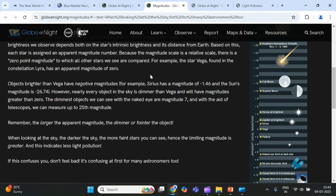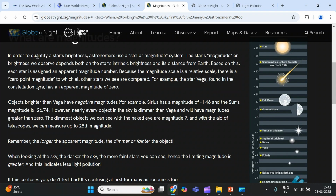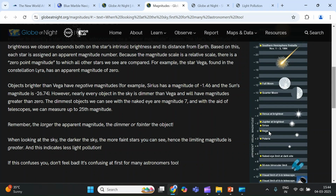So we can see here at the same website that in order to quantify a star's brightness, the astronomers use a stellar magnitude system, and this magnitude or brightness that we observe depends both on the star's intrinsic brightness and its distance from the earth. And based on this, each star is assigned an apparent magnitude number, and because this magnitude scale is a relative scale, there is a 0 point magnitude. For example, the star Vega, which is found in the constellation Lyra, has an apparent magnitude of 0.